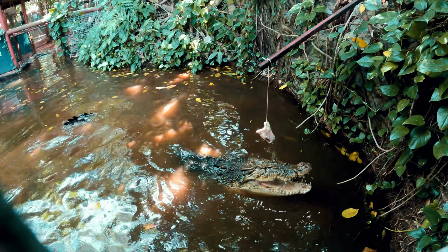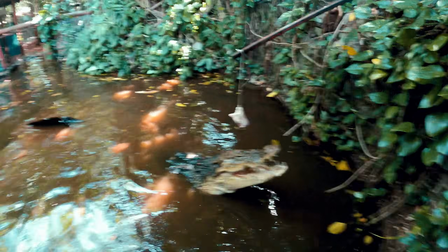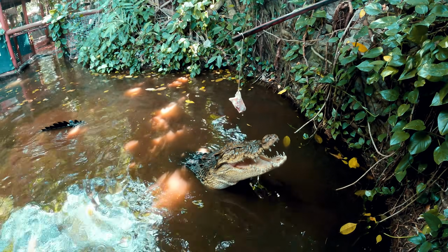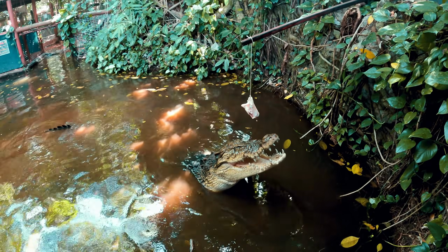So as much as it seems like I tease the crocs with the food, guys, as I said, it's very important that we do get that exercise into them. Being captive animals, we do obviously run a risk of overfeeding, which is another reason why they only get small portions.